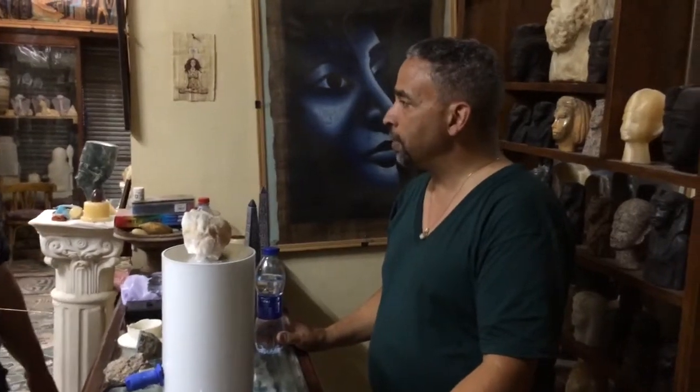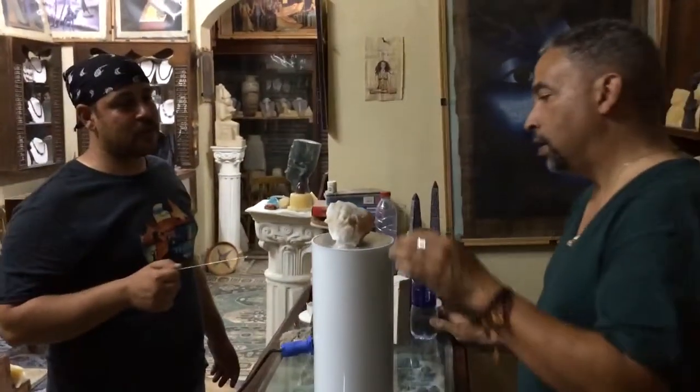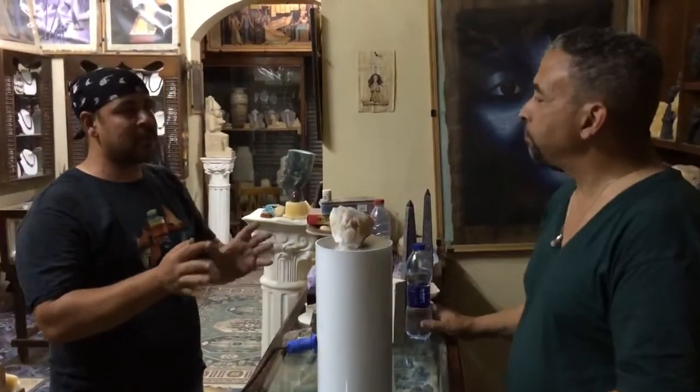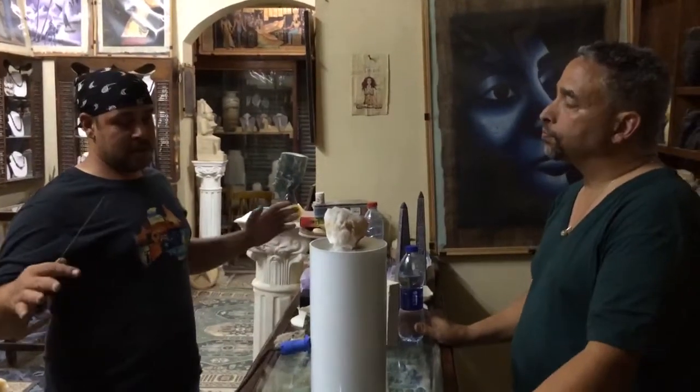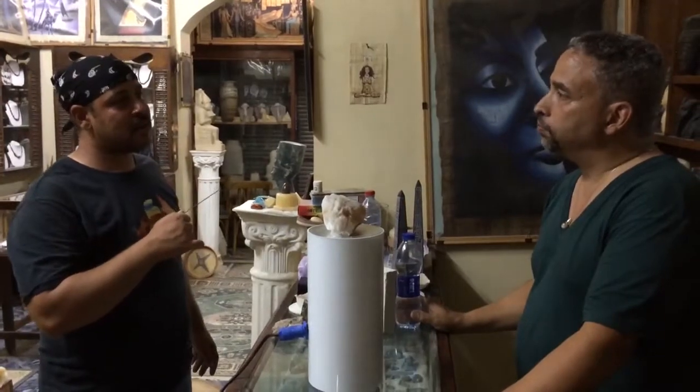All right, so you said this is like a milky quartz? Milky quartz. Where's this found? You can find it on the same site we were just talking about, Elephantine Island. There are some remaining pieces, and the biggest piece remaining that I've seen at one of the sites was in Tell Basta.